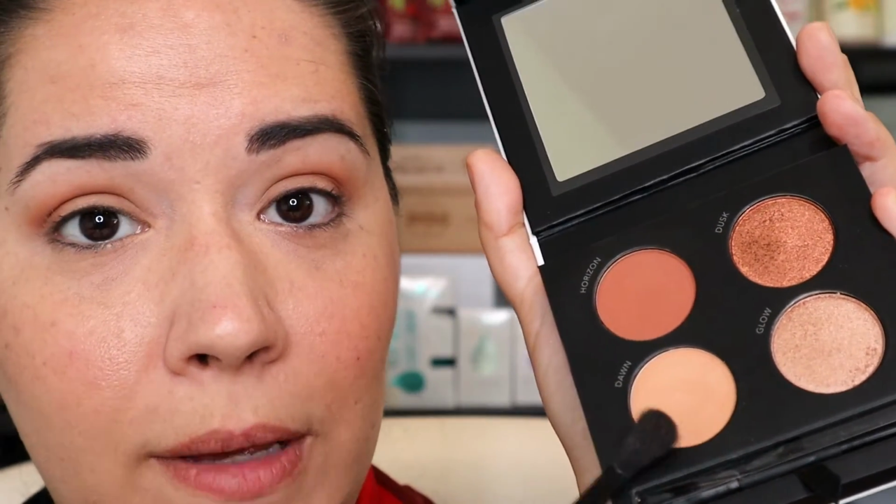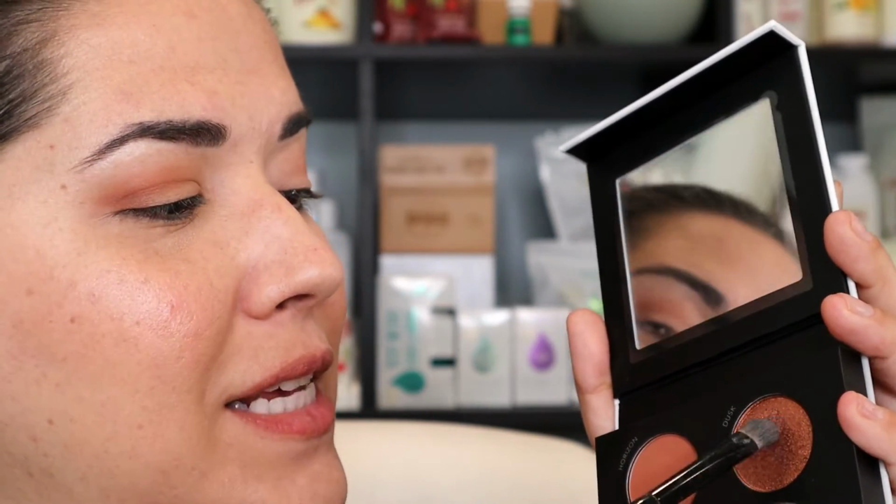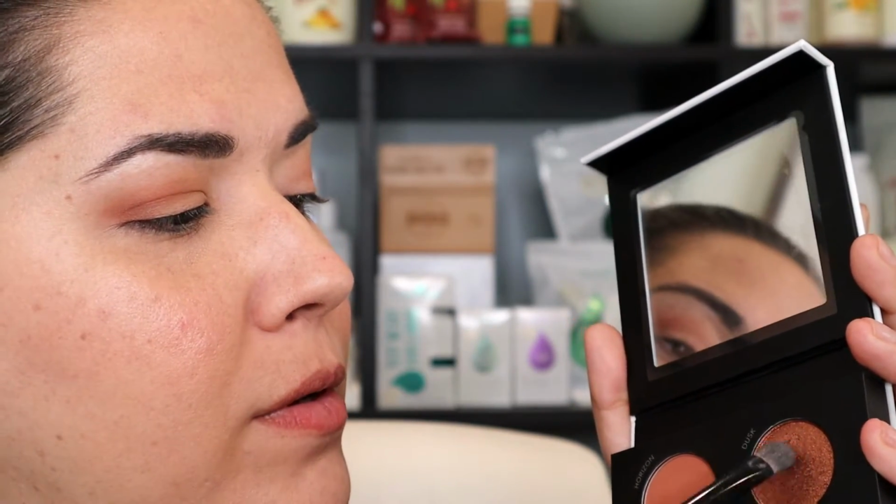Okay, so I have Dawn, sorry. So I have Dawn as the base and then I put Horizon in the crease. I really, really want to go with the Dusk because I want to see how pigmented it is. So I'm going to pick up my little eyeshadow brush and I'm going to pat it on because I want to see how it actually picks up.